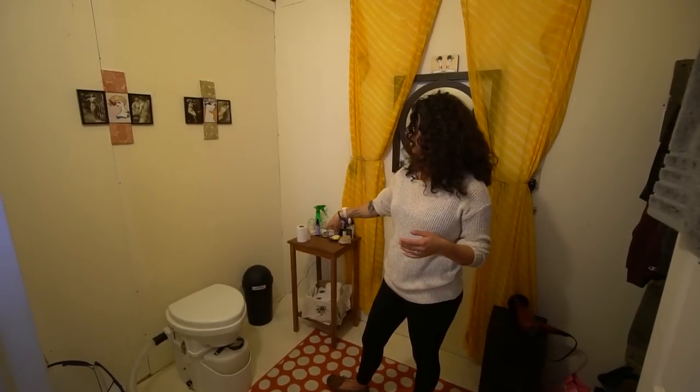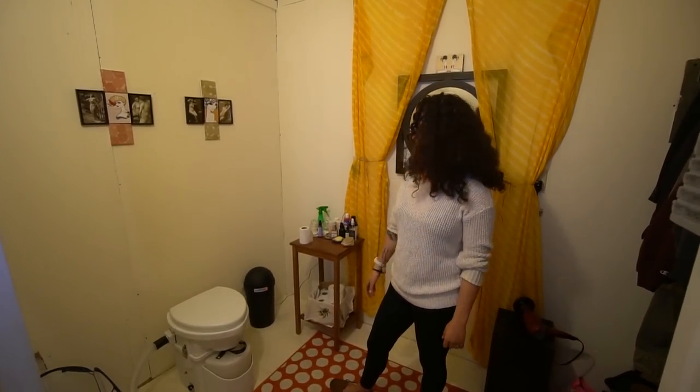There's no real reason for me to, so I just use a little trash can on the side and put the toilet paper in there. But all around, it's a pretty easy toilet. I kind of love it.